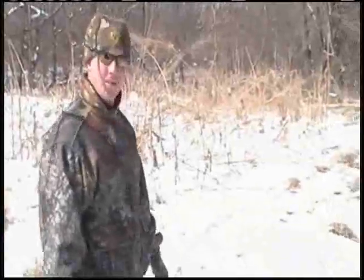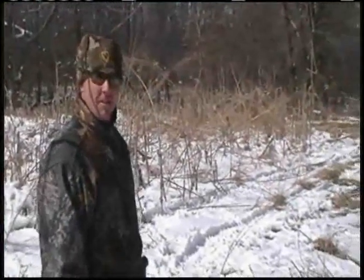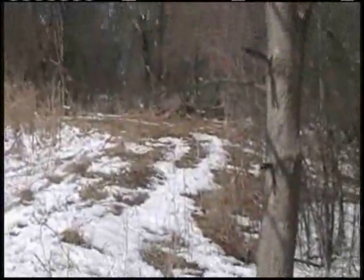The shed hunting's kind of a weird deal. I mean, we've had sheds that we've walked right by today and ones that we've dang near even stepped on. They can be really tough to find, but then you get something like this and they reach out and about bite you. We'll go up and grab it. Let's see.